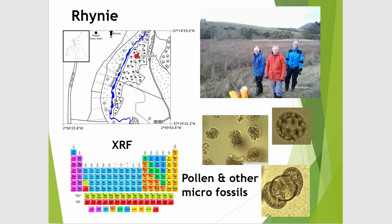To do this, we extracted a 1.85 metre core from the bog. It's very, very wet. This is the worst bog I've ever done a core in. It was absolutely freezing, but it produced a really nice environmental record. So we did high-resolution multi-proxy analysis: pollen, and this is pine for anybody that's not familiar with pollen, and this is an algae, Botryococcus. We also did geochemical analysis. The bog, or the mire, is located only about 500 metres away from the archaeological site at Barflat, which is about here.